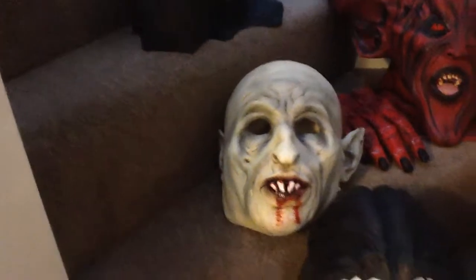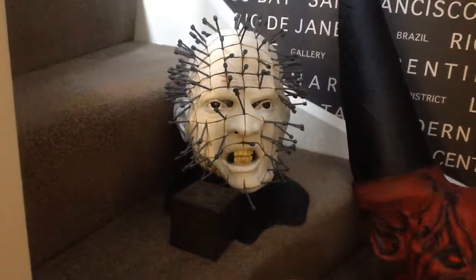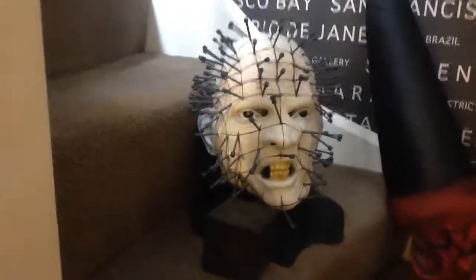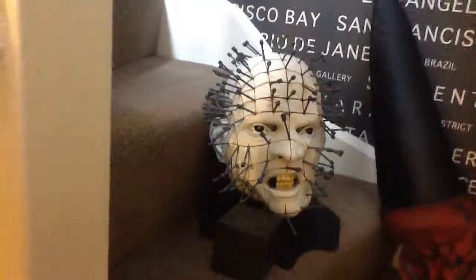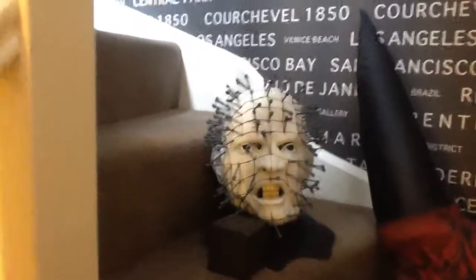And then moving on up here, you have Pinhead from 1987, which is the original Hellraiser film, and a replica of the puzzle box, which is the center point of the film. Really great mask. The only thing with the Pinhead masks is that these plastic style pins do tend to not stay straight, but nevertheless it's still a great mask.